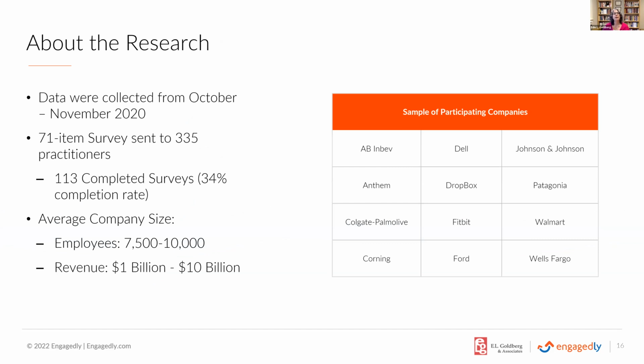So just a little bit about our research. We collected data at the very end of 2020, so the report really came out in 2021. And the people who participated in this were 113 people who were responsible for performance management within their company. You can see a sample of some of the participating companies. So these are definitely companies that you respect and might want to emulate.